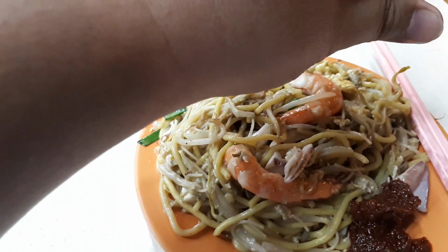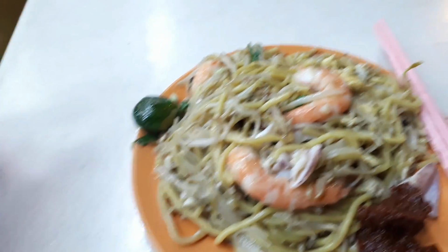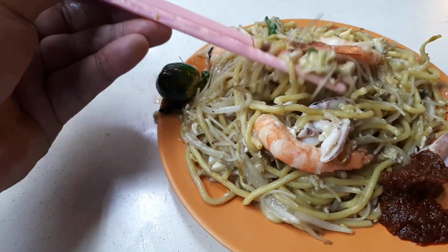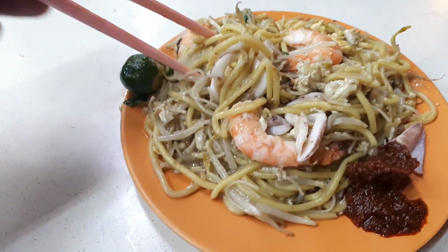And what I really like is these noodles. When you eat the noodles, you can actually taste the taugeh or the bean sprouts, and the noodles are more pronounced than in other Hokkien Mee. So you can actually taste the bean sprouts and the noodles in this Hokkien Mee itself.